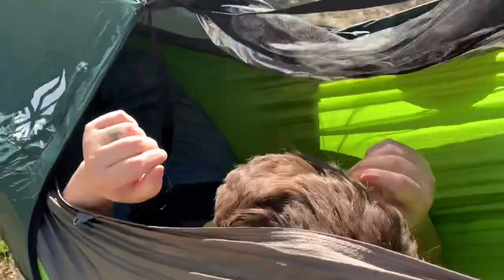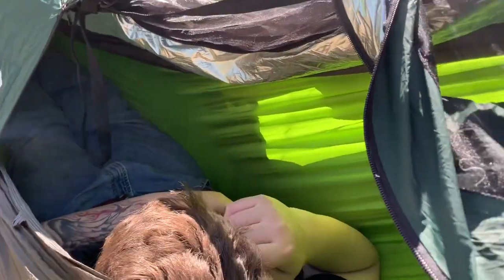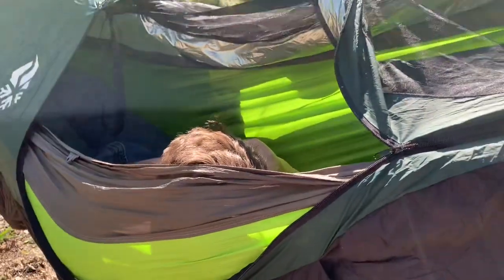So can you lay diagonal? Yeah, but not real well. Is there any way to get those up out of your face? So yeah, it looks like a pretty tight fit. I'm going to try it out and see what I think, but I think it's going to be a really tight fit. I think the door needs to be a little bit wider.